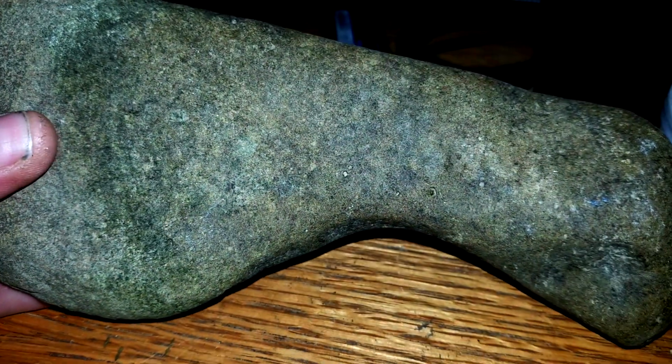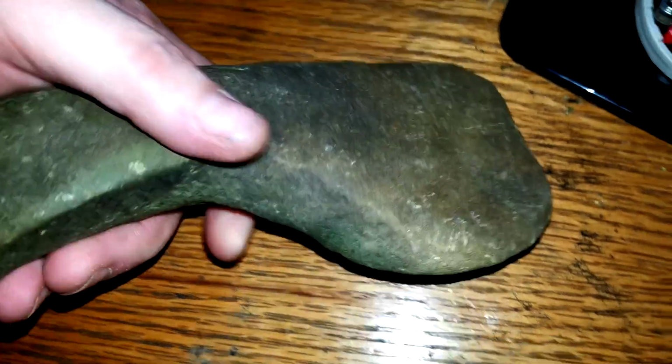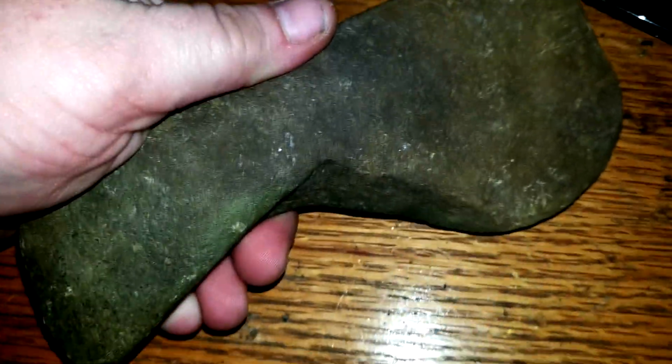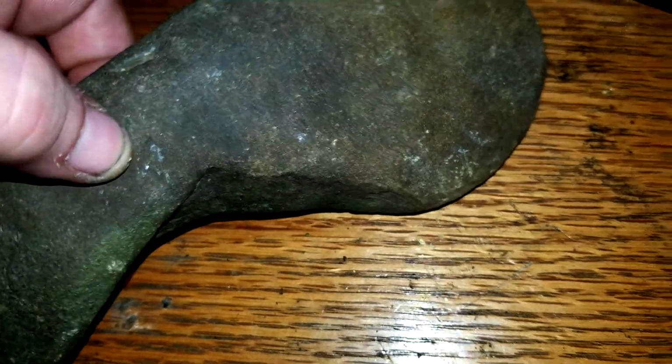The next tool I found was, actually, this is the first one I found. My bad. Yeah, this was the very first one I found. And again, what catches your eye at first, nature doesn't do this, okay? It might put a notch in something, but it doesn't notch it and then sand it down perfectly flat. You know what I mean?